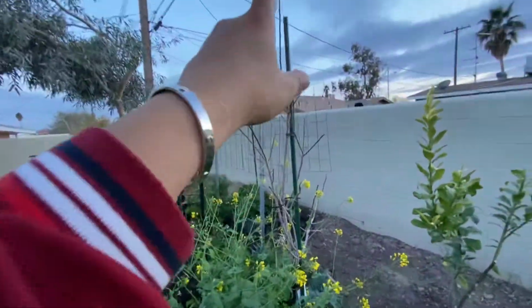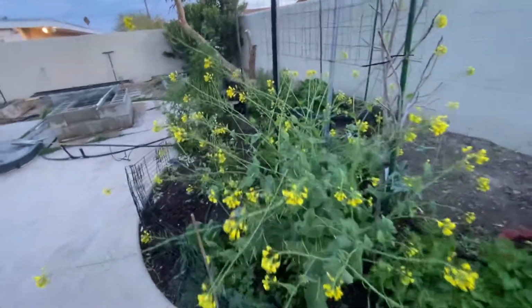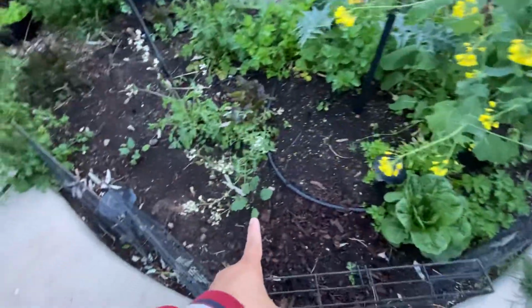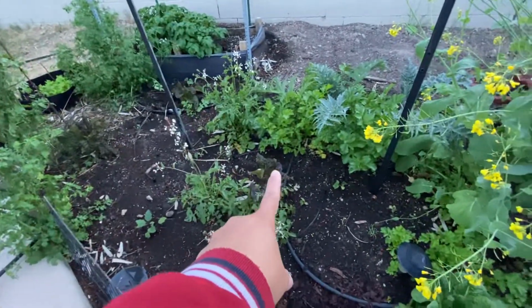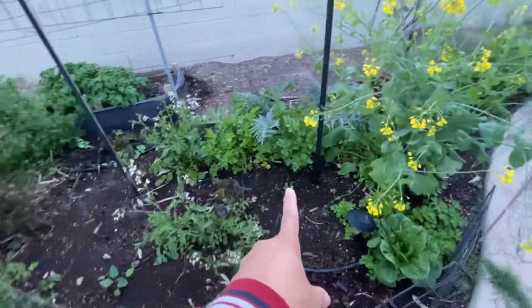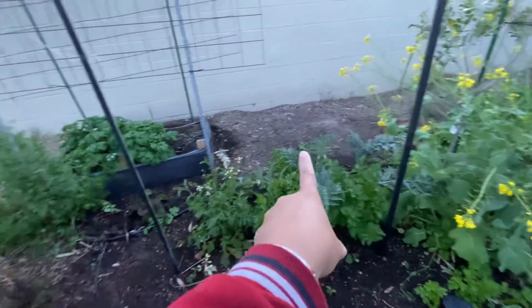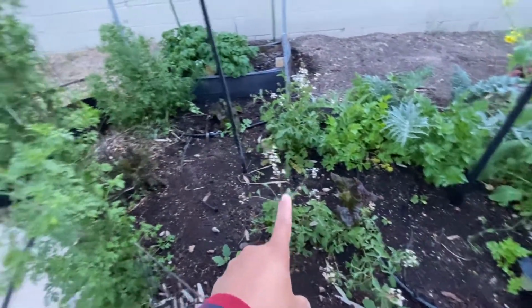Because this is a persimmon tree. There. Lettuce. More celery. Eggplant. More lettuce. Cucumber over there. Hopefully they can make it, but if not, we'll try again. That's artichoke. More celery and lettuce over there. These are arugula that are flowering.